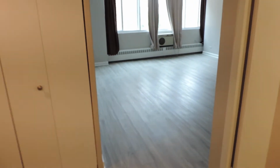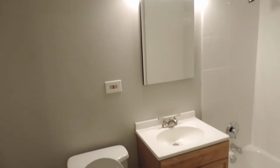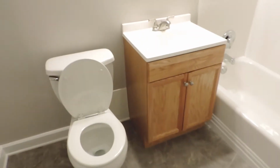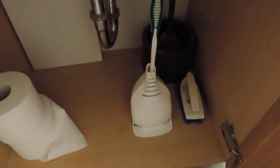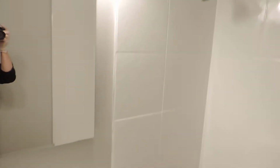So as we walk towards the living room, on our right is the bath. The bath is very nice, very clean, at least as big, maybe a little bigger than ordinary. Tank toilet, new ceramic tile. The sink, nice and clean. Underneath the sink, also very easily used storage, nice and dry. In front of us is a medicine cabinet, very usable, very clean. The fixtures are pretty. The tile in the bath has all been redone.